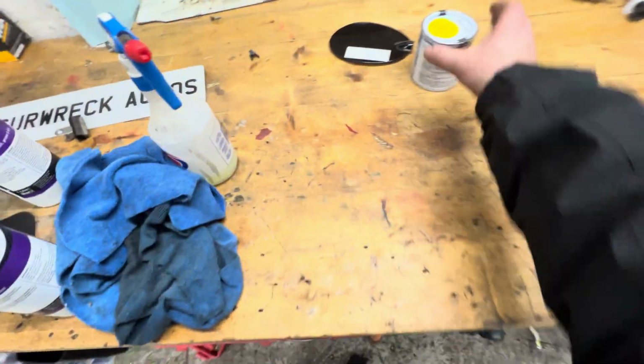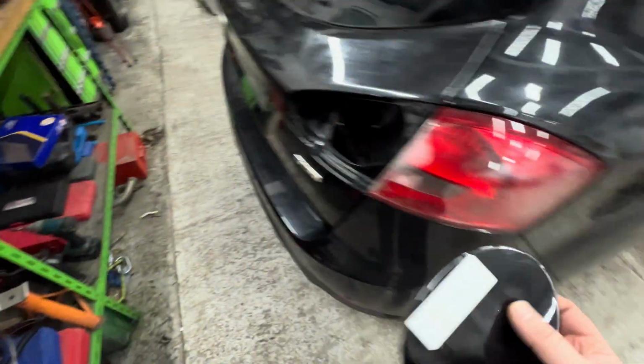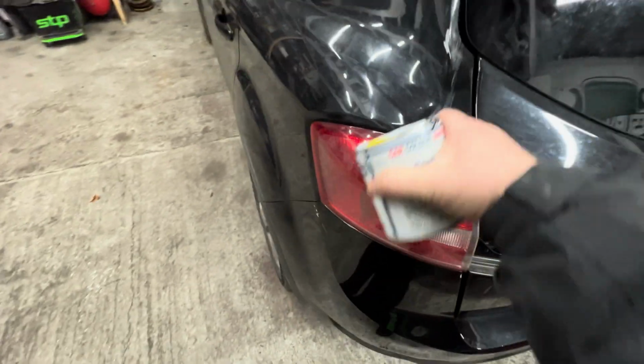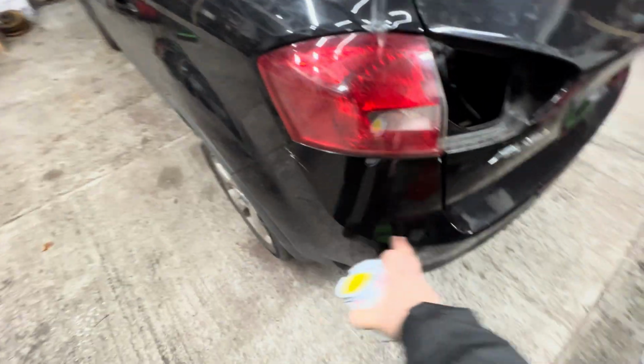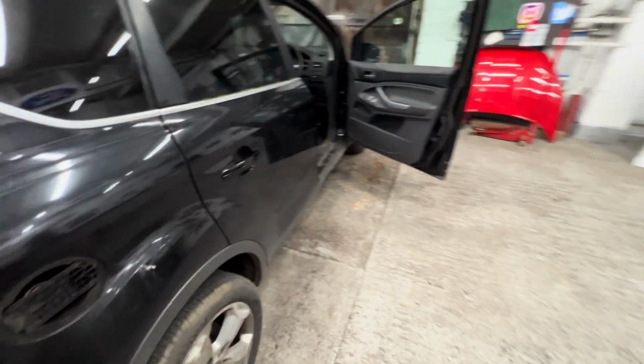I've even got the paint now for this car as well, so that's come back. So we can put that back on there. And then that's got to go to the body and paint shop to have this quarter repaired and sprayed around here. But we can't do none of that. We can't move on until we get it running.